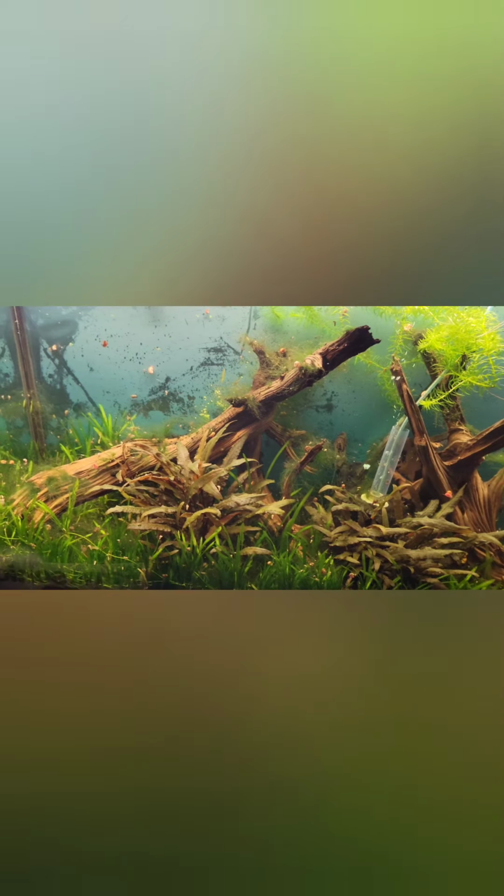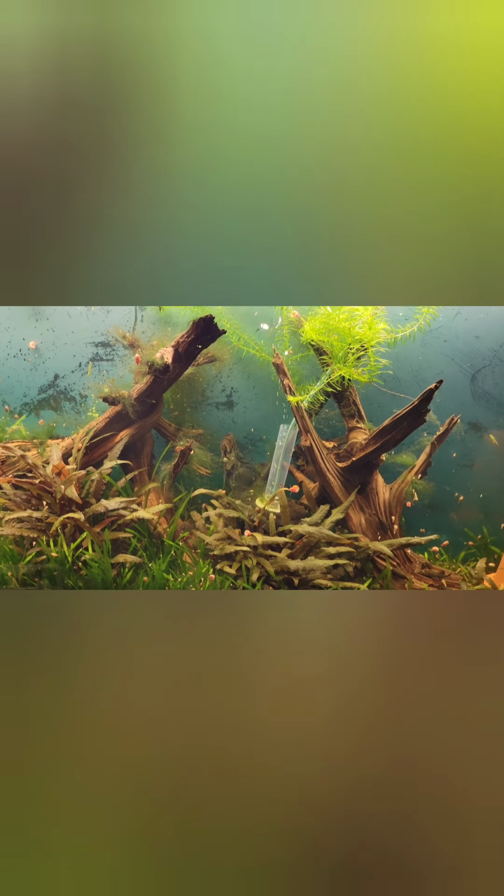I might pull some of these bronze crypts out. They're getting pretty big and bulky. I can probably split those up into smaller ones for other tanks. This one isn't too bad, but that one and that one, those are good hand-sized clumps, six or seven inches across. Oh, there's one of the Corys saying hi. So that's the 65. All right, let's bump upstairs quick and take a look at the 75.